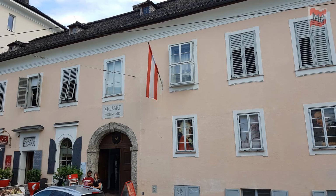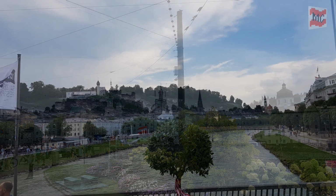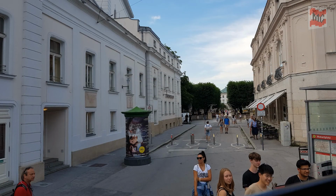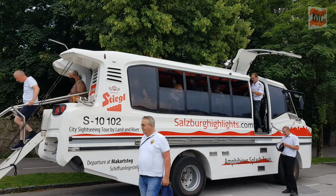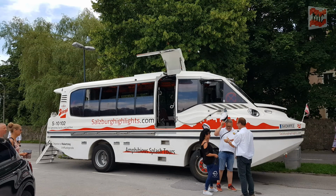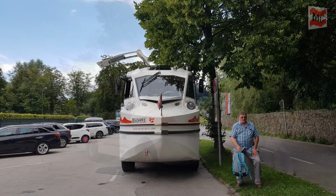And then you have a funny tour through Salzburg. You're sitting really high up, have a great view, and everybody you come across is just astounded what this weird vehicle is doing on the street. And here you have it. Looks really funny. A cute face.